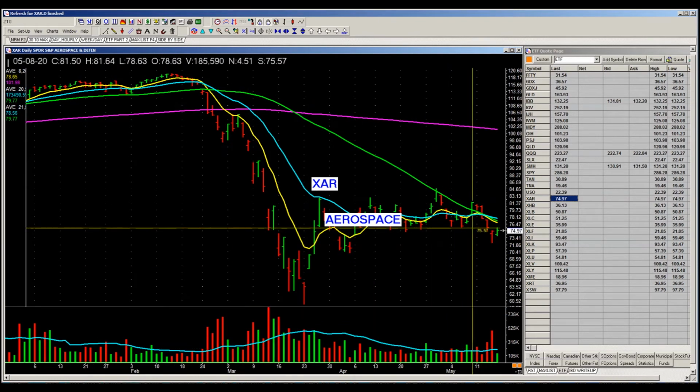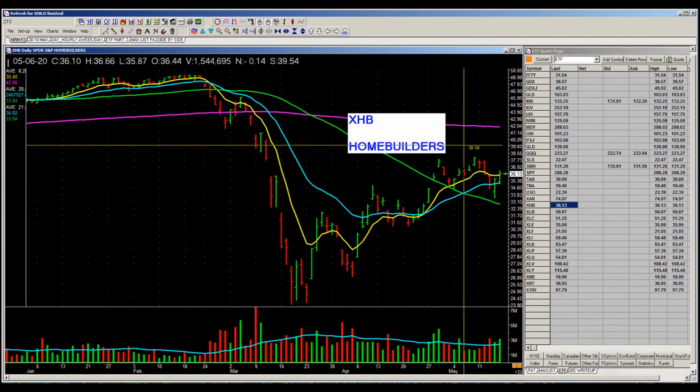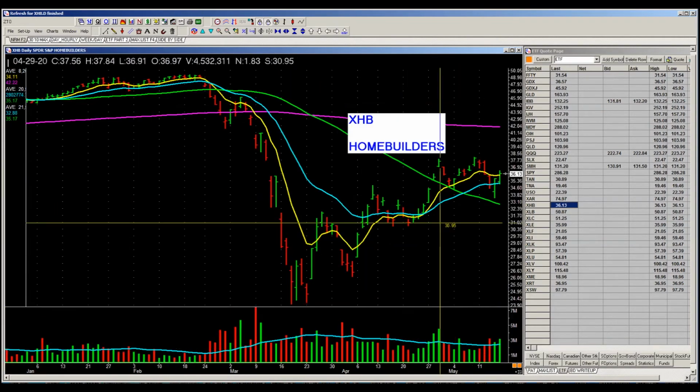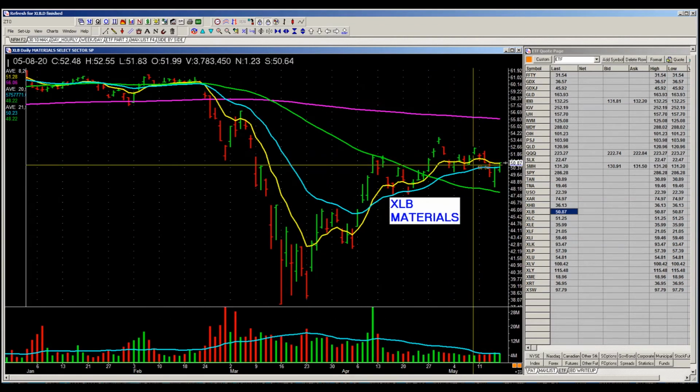Aerospace, dead. Nothing. Home builders, going sideways, starting to pick up a little bit below the falling 200-day. Not a leading group. Materials, I'll tell you this. If this starts to pick up, this will too. Why? Connect the dots. You need materials to build stuff.